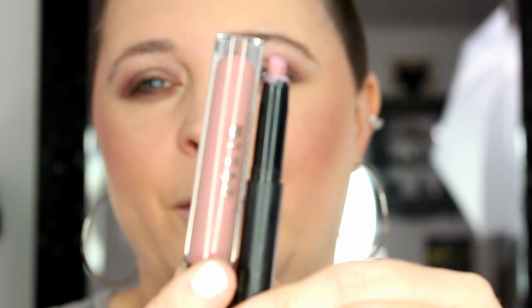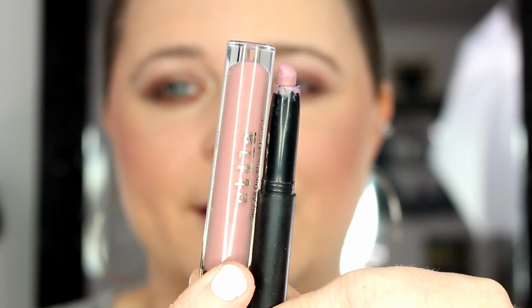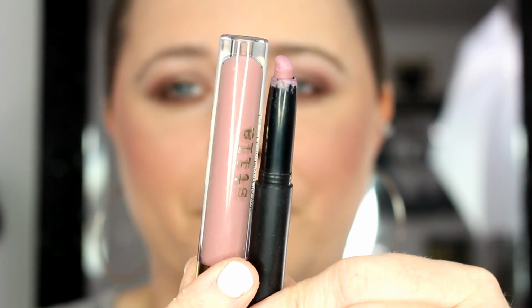The e.l.f. one is one of my drugstore favorites. I have purchased so many of these. I don't even know how many I've purchased. For $3, you really can't go wrong. This is all I have left of it. But when I hold them side by side, just look at this. You honestly cannot tell. So I am going to apply the Stila Baci on the lower part of my lip.